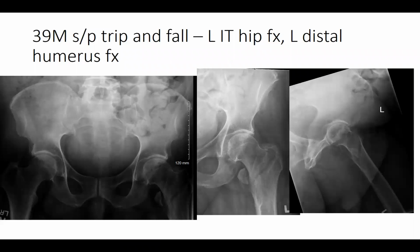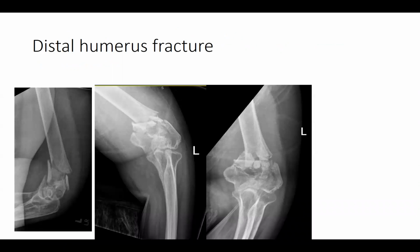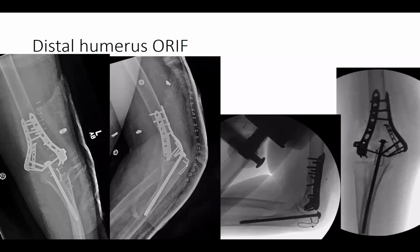Next, a 39-year-old male with a past medical history of uncontrolled diabetes, factor V deficiency, and a previous CVA with residual left-sided weakness, minimal motor in his left upper extremity. He sustained a tripping fall down 2 or 3 steps with a left intertrochanteric fracture and left distal humerus fracture. He was taken for a left femur IM nail, prophylaxis of the entire bone, due to his history of frequent falls and poor bone quality. He also underwent left distal humerus ORIF for a severely comminuted fracture.